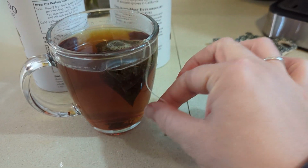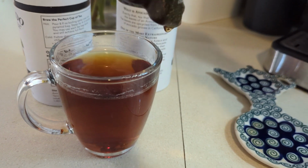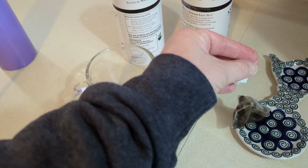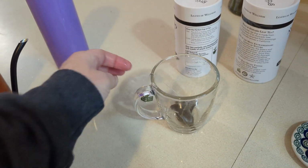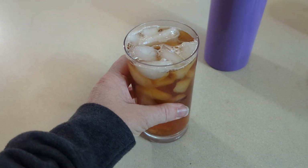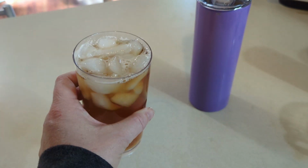So after my first cup in the morning, if I'm still not feeling the day, I can use the same tea bag and brew a second cup. Or in the afternoon, I can brew a second cup, add some ice, and I have a nice cup of iced tea. Either way, this tea is delicious.